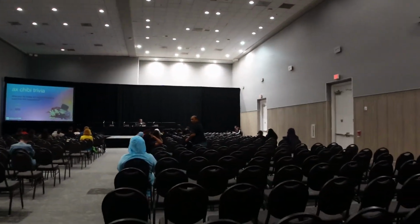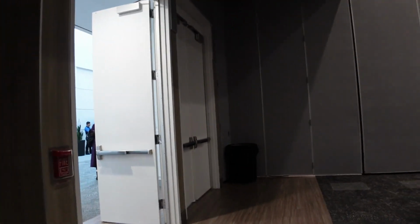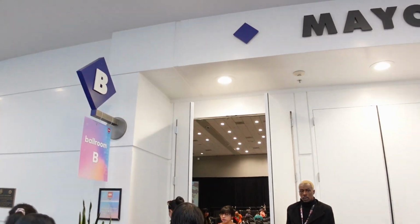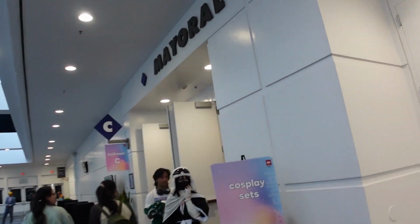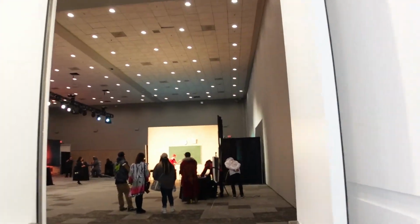It's pretty quiet inside as well. Again, I'll be back for more. I'll check around other rooms. There is another panel, which is the Origami Dollar Heart or Star. I'm not sure if it's actually one of the workshops that they hosted. The next set of ballrooms is just the cosplay sets, which they moved to the other one.